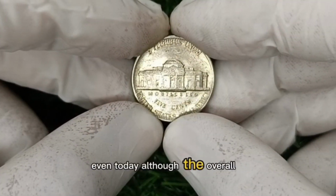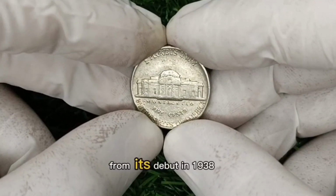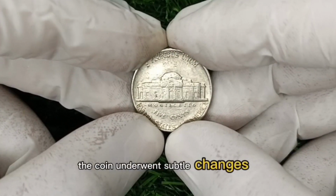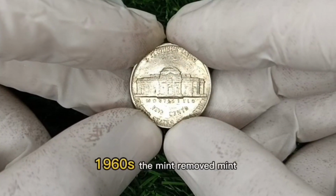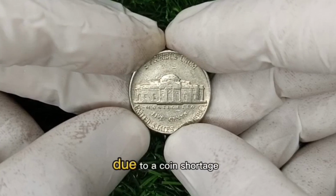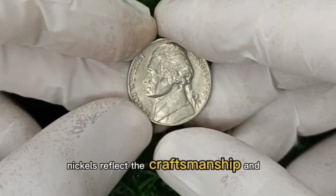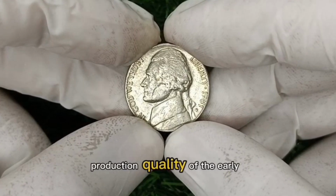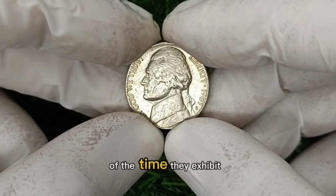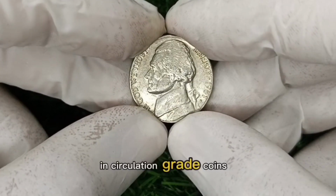Although the overall design of the Jefferson nickel remained consistent from its debut in 1938, the coin underwent subtle changes over the years. In the 1960s, the Mint removed mint marks from all old coins temporarily due to a coin shortage. The 1981 nickels reflect the craftsmanship and production quality of the early 1980s. However, like most coins of the time, they exhibit varying strike quality, especially in circulation-grade coins.